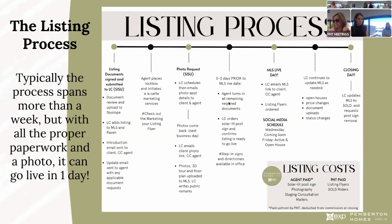All right. So we've completed the first steps, right? You've turned everything in. Hopefully you've got a lockbox out there. You're starting to pick your a la carte services. Some of you might be curious, how long does this process typically take? I would say it typically takes about a week from when someone turns in a listing until their listing is live, but it can take a month, it can take 2 months, and we can literally get it all done in one day if I have all the proper paperwork and a minimum of 1 photo of the home. So just let me know what you need and we will make it happen.